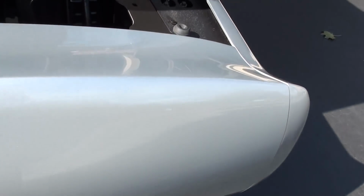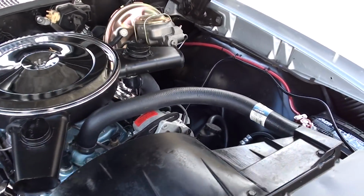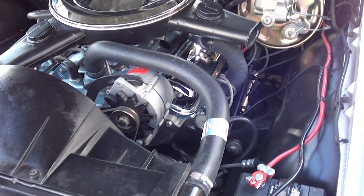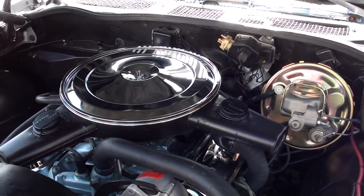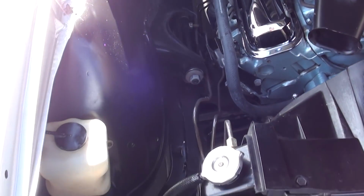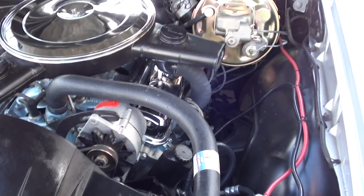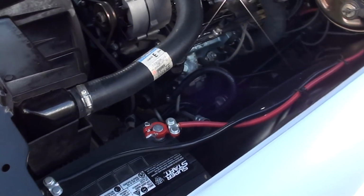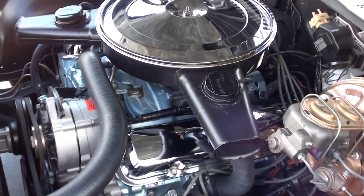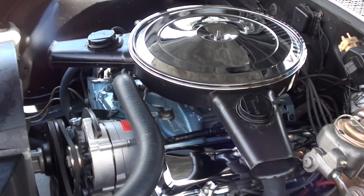Disc brakes, power steering. Again, it is the matching numbers, 400 cubic inch engine in it, 4-barrel stock intake, factory exhaust manifolds, power steering, power disc brakes, 400 turbohydramatic trans. Again, detailed out underneath the hood, just like it came out of the factory. And a good car, proven car. It's got like 4,000 miles on it. I think he said like 3,000 miles for the power tour that he did on it.